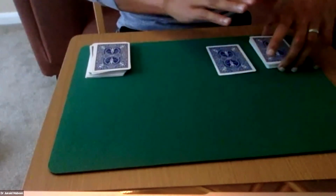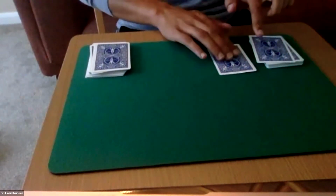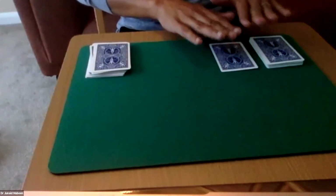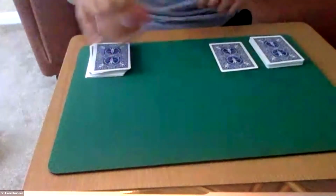So Fiona, we've taken your card and we just put it there. Make sure you keep your eye on that because I'm gonna move on to Eileen now. And so I want you to be happy with your cards. I'm not gonna touch anything for the moment, okay?